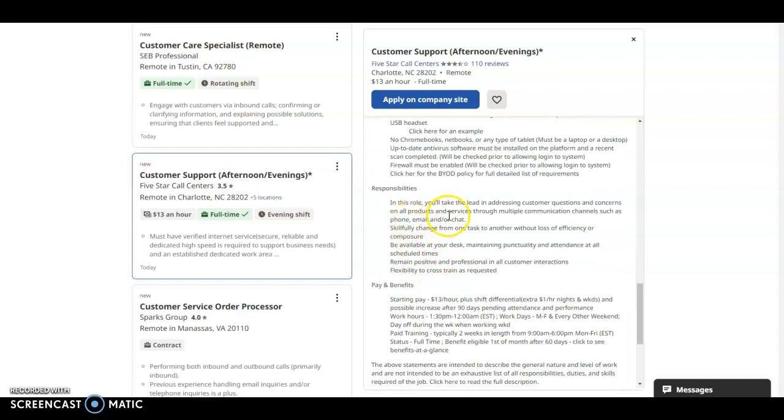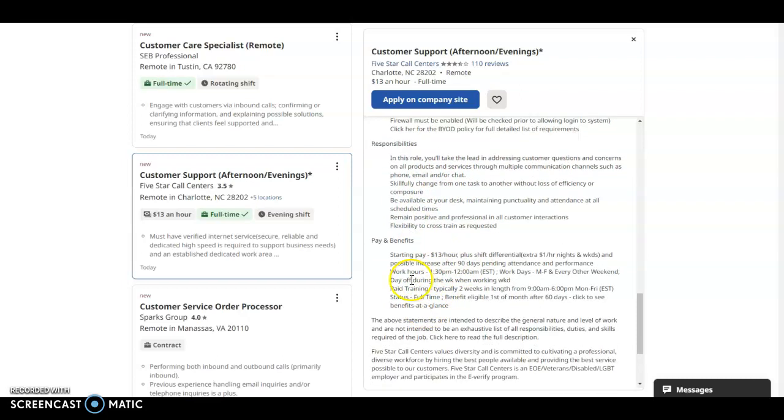So yes, the responsibilities: in this role you will be taking the lead in addressing customer questions and concerns on all products and services through multiple communication channels such as phone, email, and chat. And the pay is $13 per hour. The work hours are 1:30 p.m. to 12 a.m. at night. Work days Monday through Friday, every other weekend. Day off during the week when working weekend.